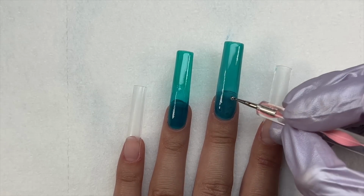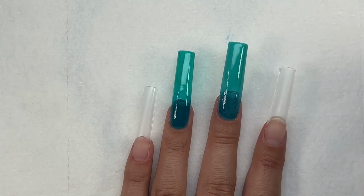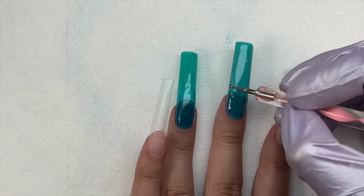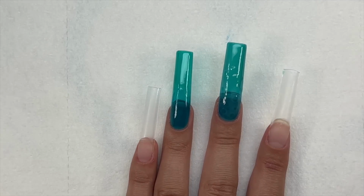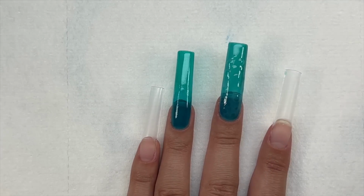One thing I did realize is that this was going to be hard to see on camera, and I wish I would have thought about that because I could have just used a regular gel polish instead of a jelly gel polish, and I felt like if I would have done that, you probably would have been able to see this concept a little bit better.